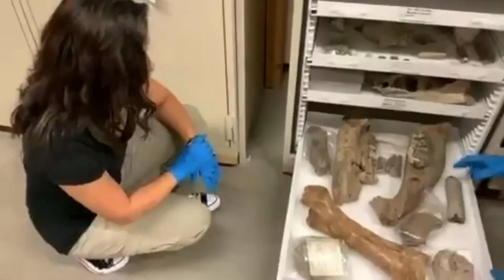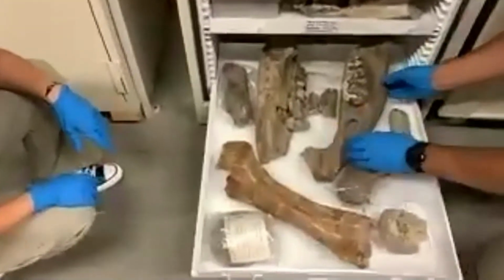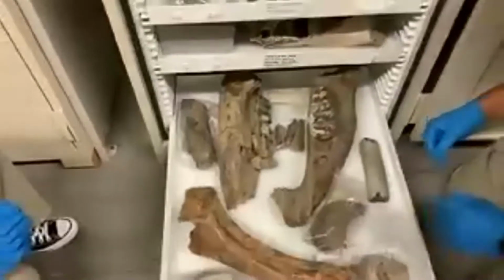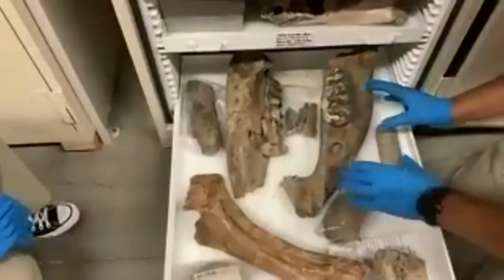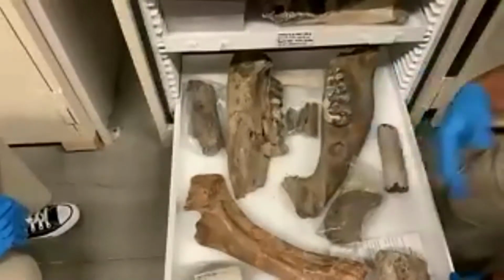All right, so taking a look here, this is part of an elephant-like animal's jaw. So this is the bottom jaw. If you feel your chompers down below, if you just got done with lunch or breakfast, you're chewing with your bottom jaw. This is the bottom jaw of an elephant-like animal. But this is not an elephant. This is a cousin of them called a Gomphothere. We were just looking at this right before we came on.